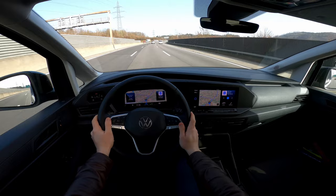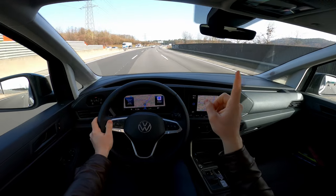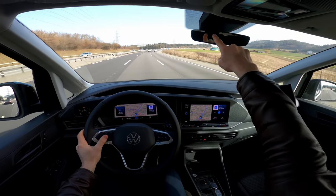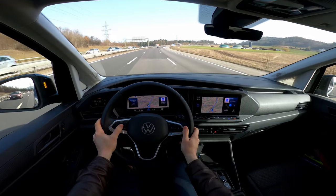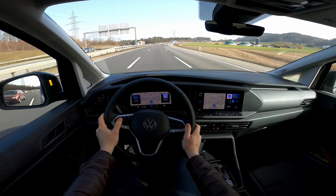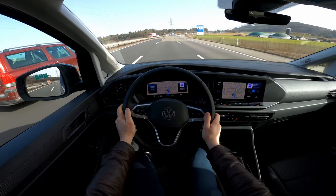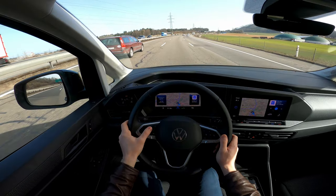I think it would be a little bit cooler and nicer, more practical I should say, if they made this mirror a little bit bigger here in the middle, so you can see a little bit more of what happened behind. But still, it's okay. It's not a big problem.